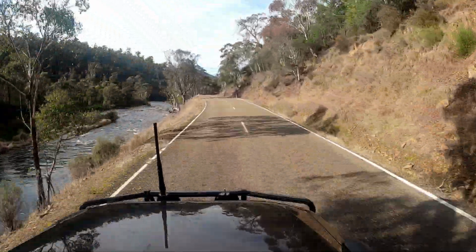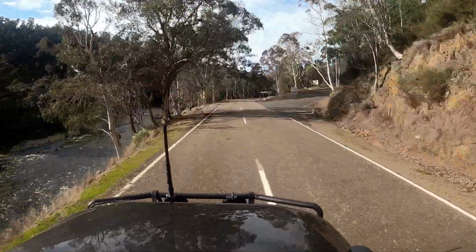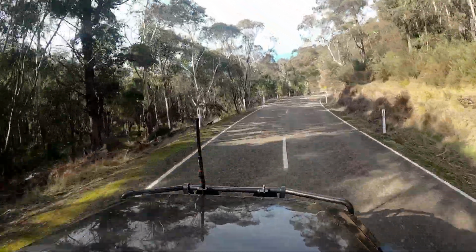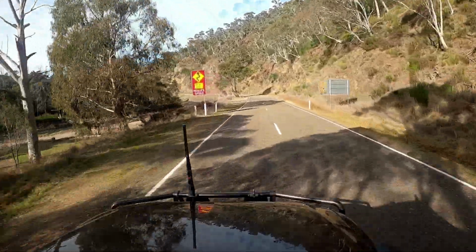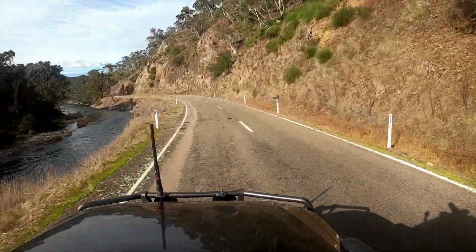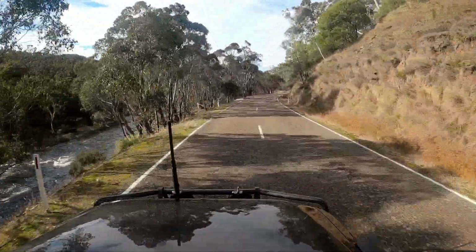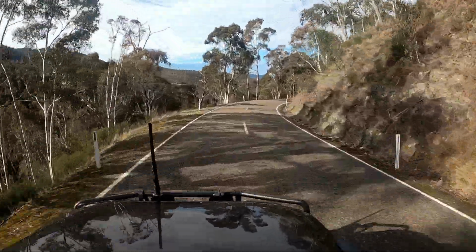Again, some good views there of the Big River. And this is the eastern end of the Bogong High Plains Rd that I was just mentioning, that gives you the access up into Falls Creek. So from here, it's about 11 kilometres through to Angler's Rest. At Angler's Rest, there are a couple of campgrounds, and there is also the Blue Duck Inn, which is well worth checking out. They're open for meals. During peak season they do close during winter, I'm fairly sure.